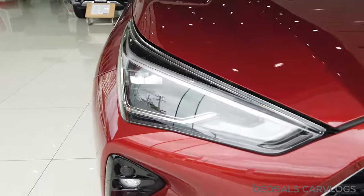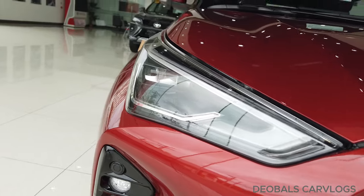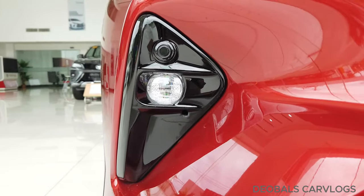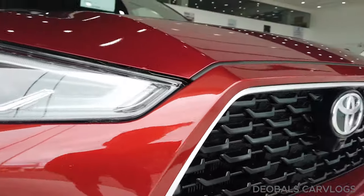So for the headlight, it has a unique cutting and design, and of course, naka-LED yan with DRL. And dito naman sa fog light, naka-LED din. And then mayroong sensor on top of the fog light with a piano black finish na combination.